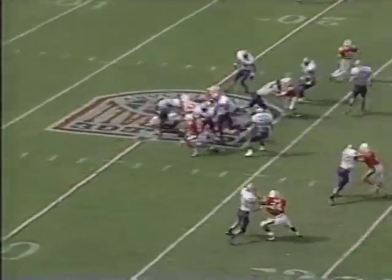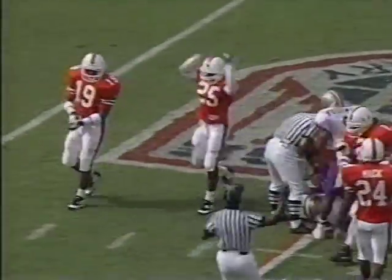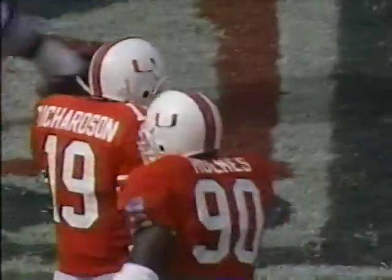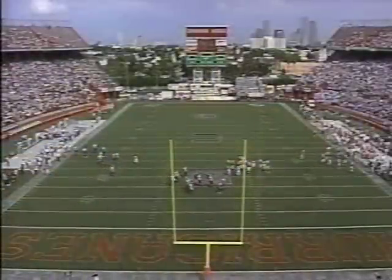Sheehy, 20, and no further. Great speed. C.J. Richardson, number 19, was leading the charge. He loves playing on special teams. Even though he has been here for several seasons, he would not give up his spot on those kickoff units, and he does it again.